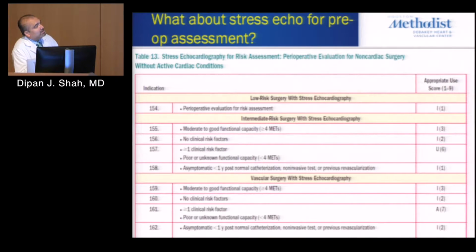Okay. So let's go back to the appropriateness criteria. And again, what we said is that it's not appropriate for every single surgery to get an echo done beforehand. So in which cases is it appropriate? It's considered to be appropriate in patients who are going for vascular surgery, where you want to do a stress echo, especially if they have greater than 1 clinical risk factor, or they have poor or unknown functional capacity, meaning less than 4 METs of exercise tolerance.